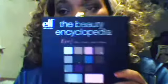I also picked up a beauty encyclopedia from Elf, and the Sparkle Eye Edition. So you guys can see, I opened up the palette. I had a hard time opening it up, guys. So you see tape on it, but it's a lot of tape down, which is okay. And these are the colors that I got. See? Really pretty pigmented colors. And I've already been playing in them, so if you see one of my eyes, I used one of them. And on that one, I did different colors, so it doesn't match any pink. I just want to show you this is what I got. I'll do a swatch on this later.